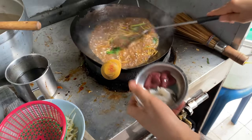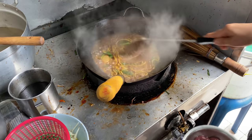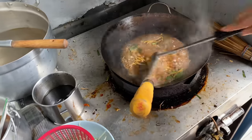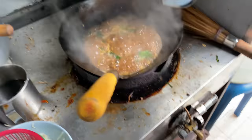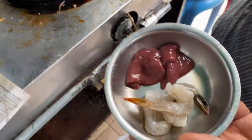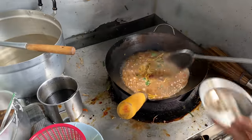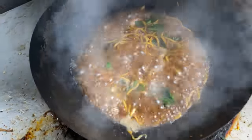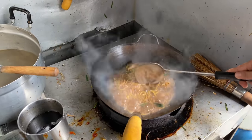So we've got the little prawns from Songkla, which we ate yesterday, deep fried. They're boiled, fried off, then basically boiled again in the soup. So they're absolutely done to death, and I love it. So the prawns just go in right at the end, because they're going to take a matter of seconds to cook.